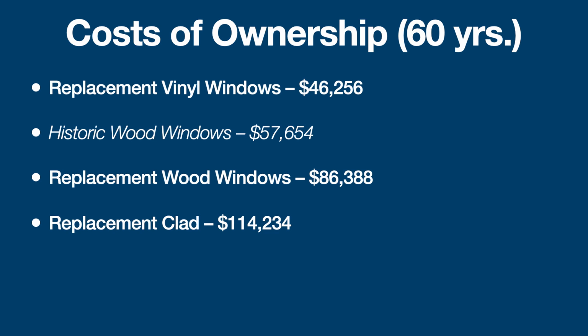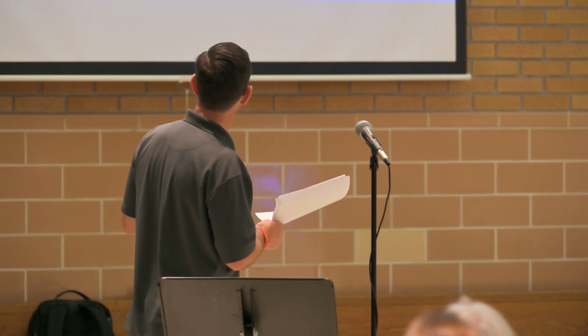And we want to be fair. If you're replacing with vinyl, it's going to be a little cheaper. You may have to replace your vinyl windows a little more often. Historic wood windows, hiring a company is not cheap, but ultimately, you're going to be saving in the end, especially if you're looking for quality windows.